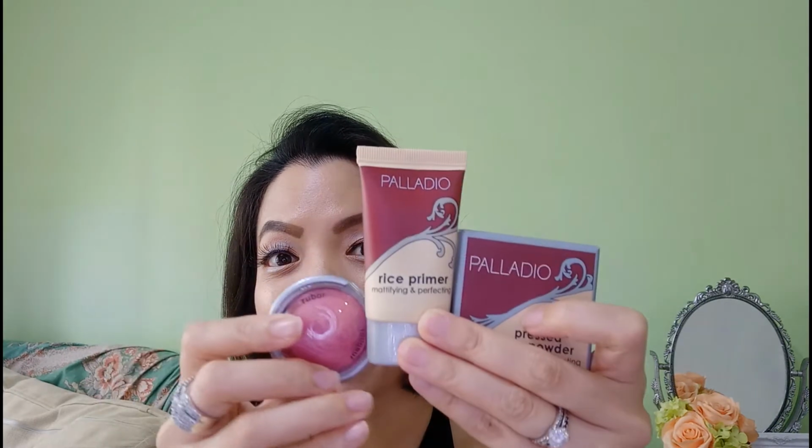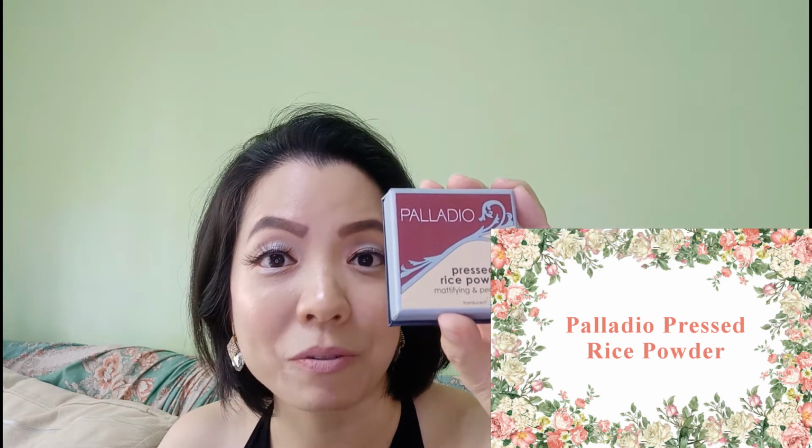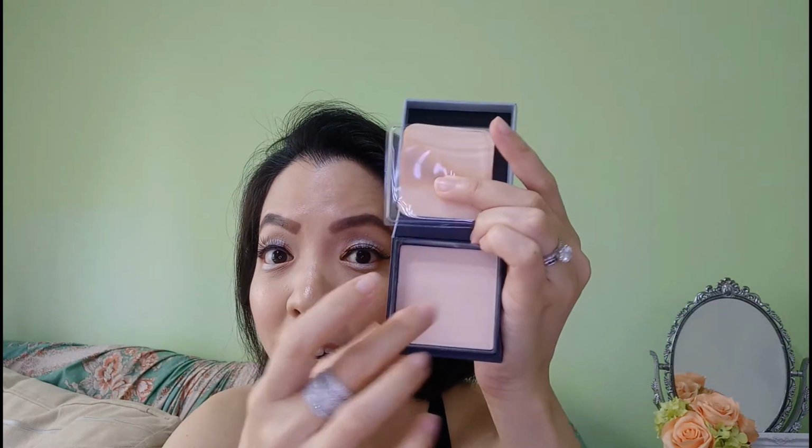Next is this Palladio range, which is what I'm wearing now. Start off with this Rice Primer. It helps to mattify the skin. But because my T-zone is very oily and the temperature is very hot recently, it cannot really last. My oily T-zone will still become oily. And next is their powder, which I simply love. This is their pressed rice powder, mattifying and perfecting. The reason I love it so much is that the texture of the powder is very fine. See?